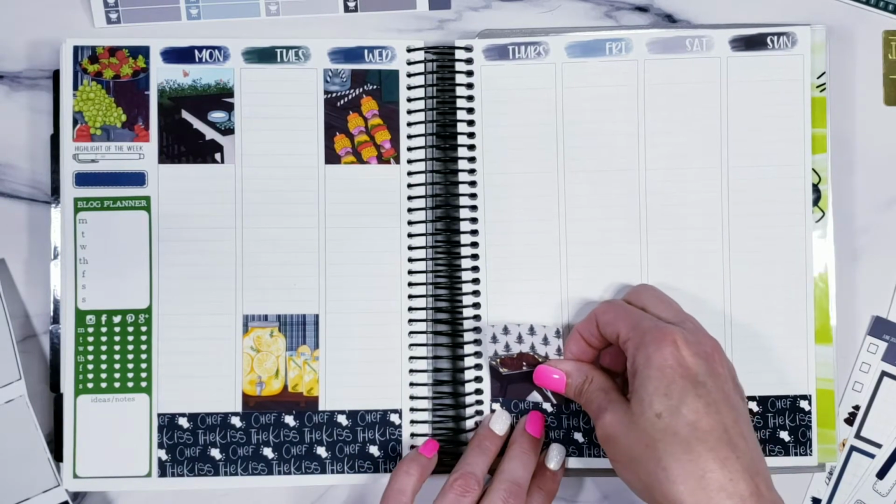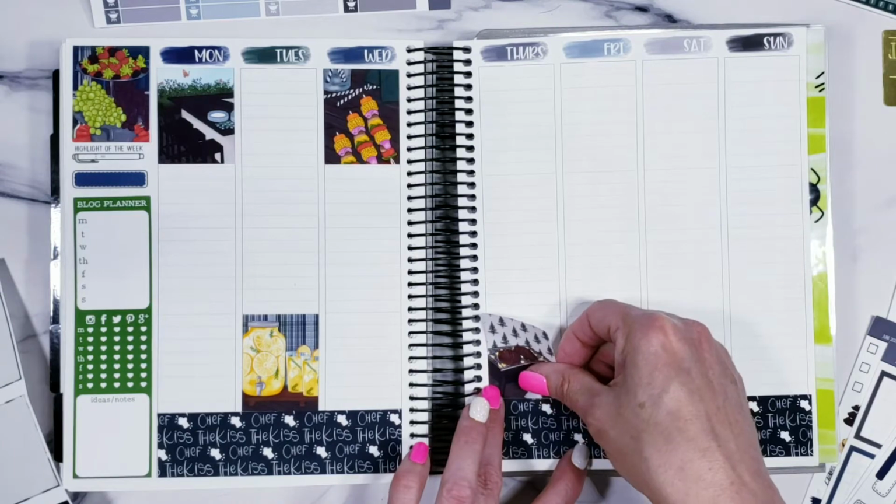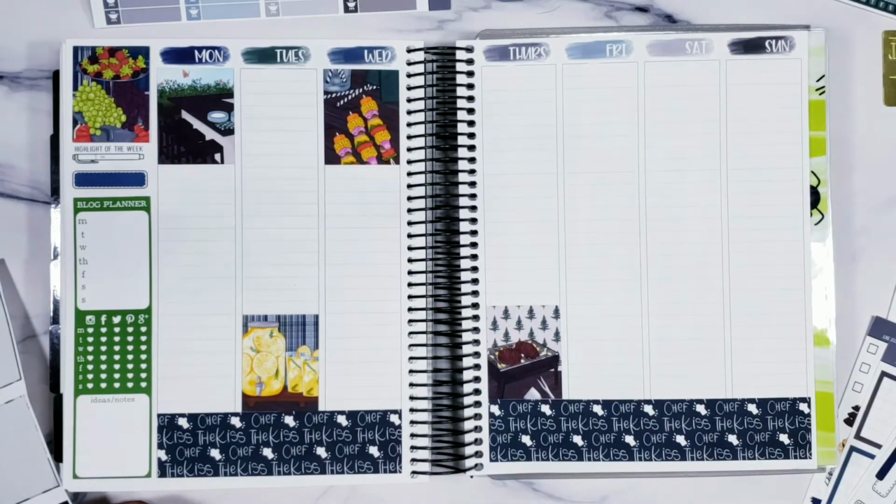So the flight was great, but it was kind of a late flight. We didn't actually take off from San Diego till 7 o'clock at night. So we didn't get home until like 11 o'clock at my house.